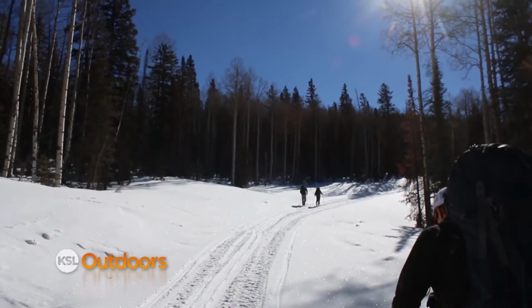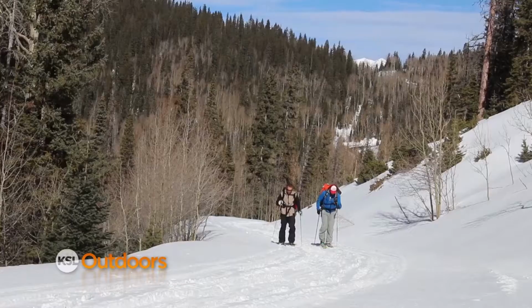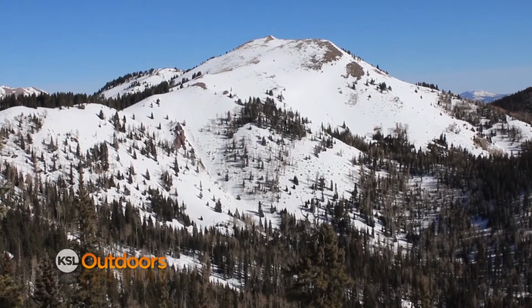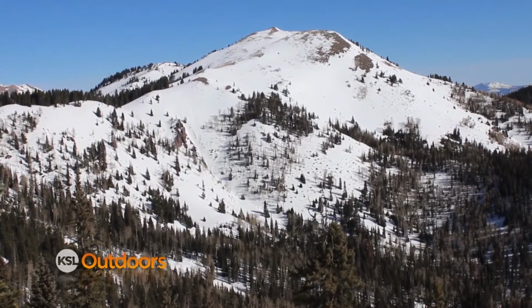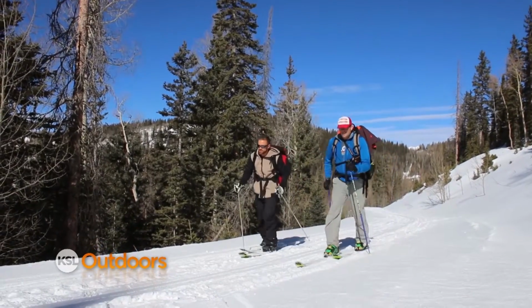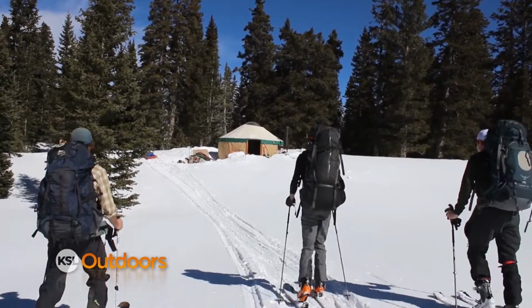We're about to skin up to the Puffer Lake Yurt. A nice balmy day here in the Tushar Mountains. The yurt is located below the 11,000-foot summit of City Creek Peak. It's only a 2.5-mile hike on a pretty well-packed road through some beautiful scenery. And we make it to the yurt before noon.